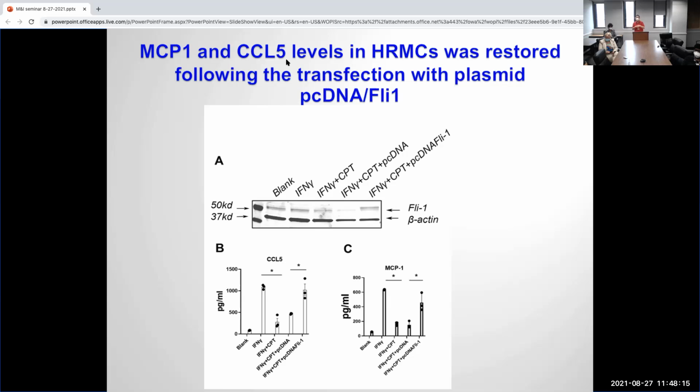And from the first blot, you can see, okay, if you treat with CPT, in the third lane you will bring the FLI1 protein down. But if you transfect with vector only, you don't change the FLI1 protein. But if you transfect with the FLI1 plasmid expressing FLI1 protein, you will restore the level almost the same as before you treated with CPT. The CPT-treated effect can last a couple of days.